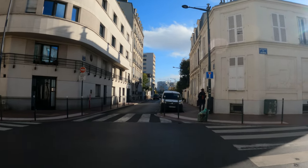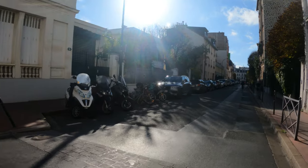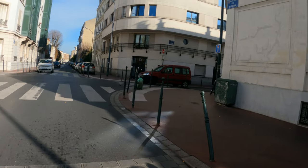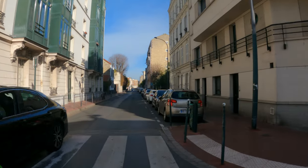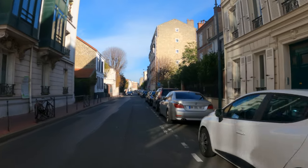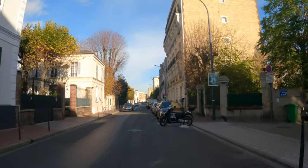Oh, look at this. This is a nice raised intersection. The entire intersection is raised. So, nice little speed bump, kind of raised intersection, slowing down motor vehicles. It's pretty good. Again, the main problem is just too many cars.